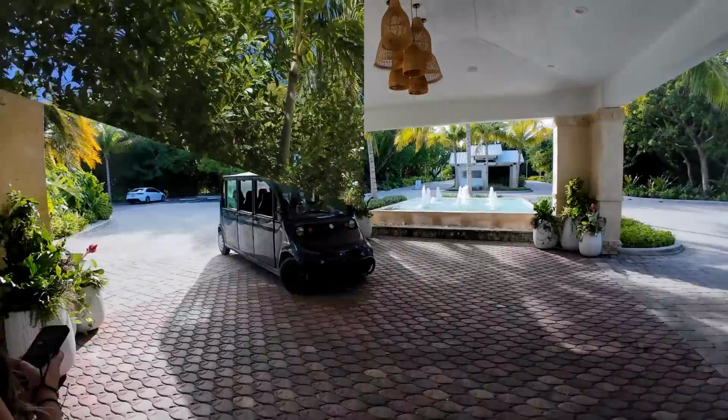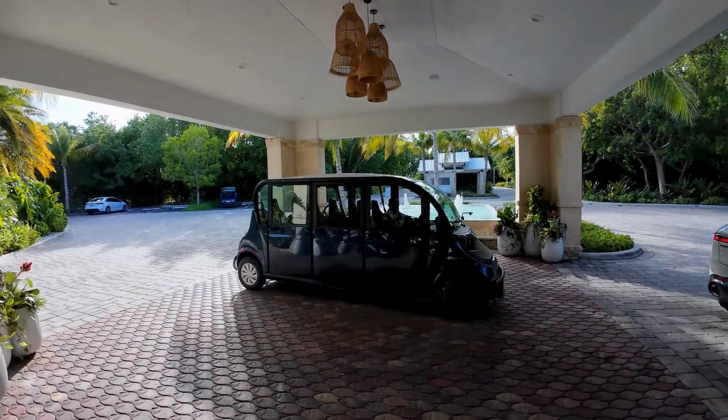We'll go take a look at everything else that the resort has to offer a little bit later, but we have dinner plans at the Lorelei to catch a spectacular Keys sunset. It's world famous for that, so that's where we're gonna head over in just a little bit. That's the man right there.